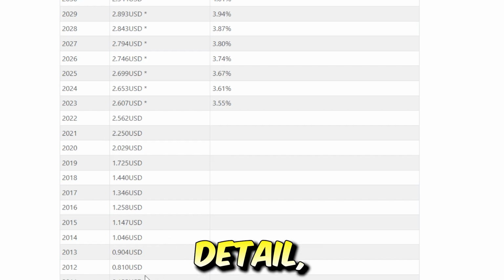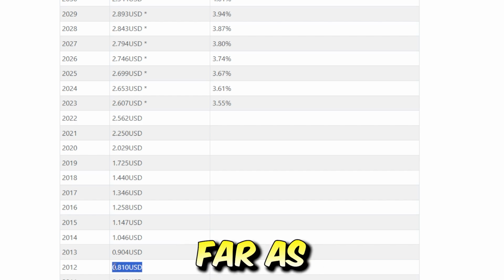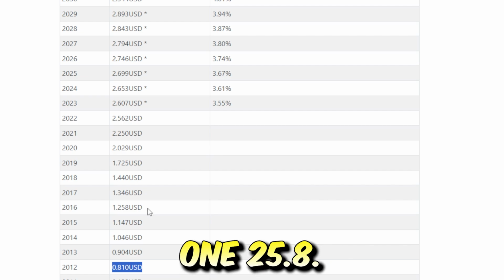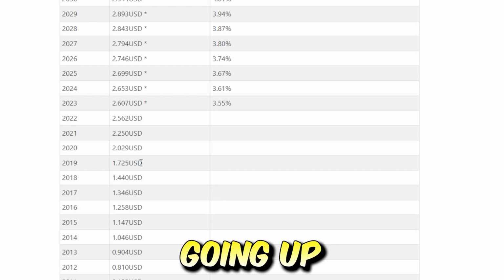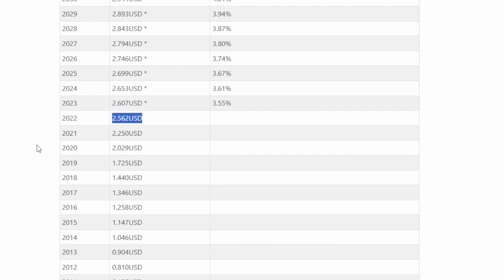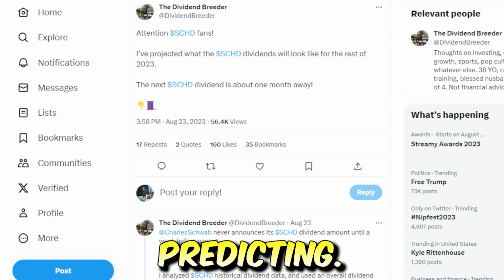But over the long term, SCHD's dividends have only gotten larger and larger historically speaking. Now, looking at this in more detail, back in 2012, this ETF paid around 81 cents in total dividend payouts for the year. 2013, around 90 cents. 2014, almost $1.05. 2015, $1.15, then $1.258. And since then, SCHD's payouts have been going up and up and up until current day, where as of the last year, SCHD paid a total of $2.56 for the entirety of the year.